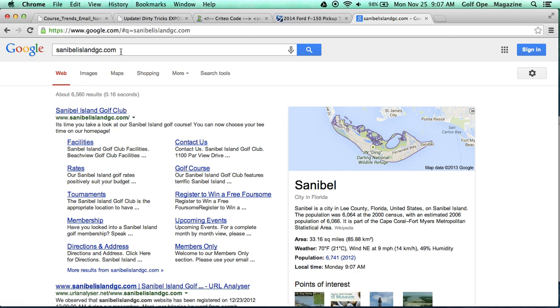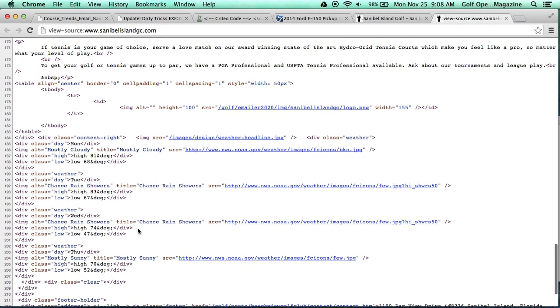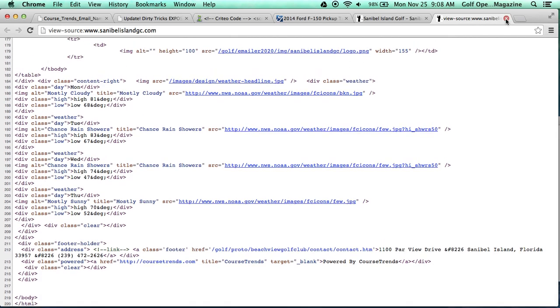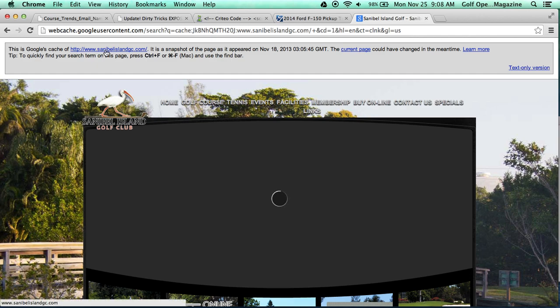So I searched for SanibelIslandGC.com. If I go to this page, you can see this is not a cache page. This is the actual website. If I view the source on this website, there is no code here that we pointed out, okay? But if I go back to the search engine and I click this little arrow right here and I go to the cached version, you can see this is Google's cache of SanibelIslandGC.com. It is a snapshot of the page as it appeared on November 18th, 2013 at 3:05 a.m. So this is what Google is storing, saying, hey, when we search this page on November 18th, this is what we made a copy of.